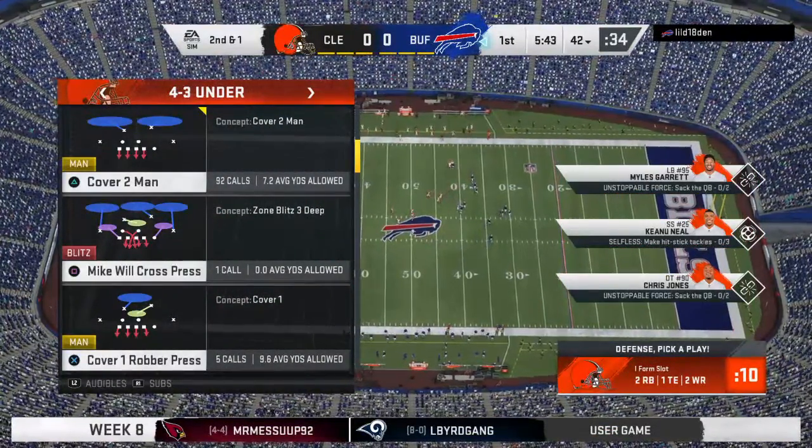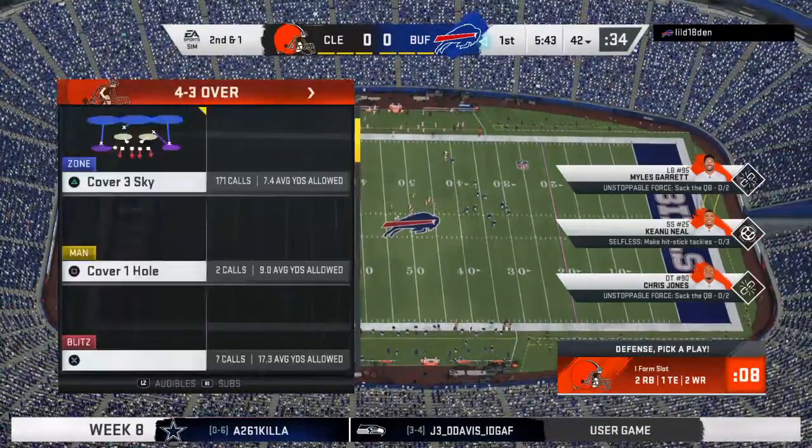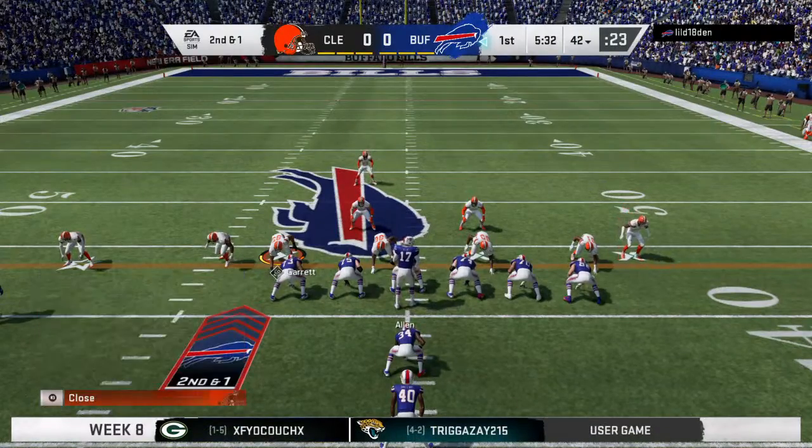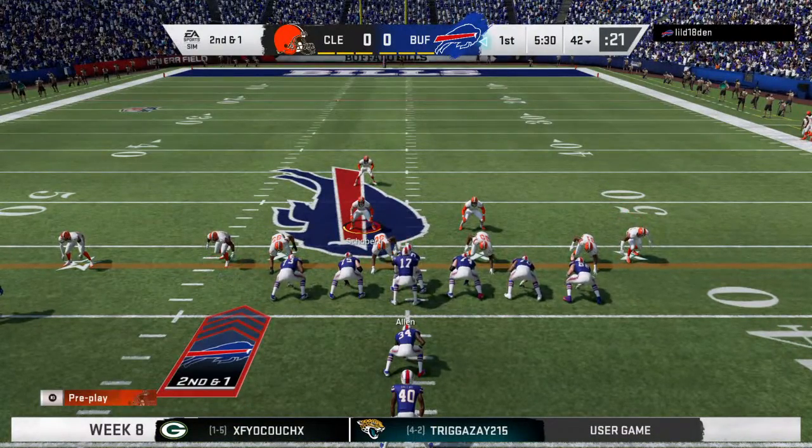Yeah, we often talk about a variety in play calling, usually between run and pass. But in this case, with strictly the run game, you can be creative there as well. Run it inside, run it outside, keep the defense off balance.